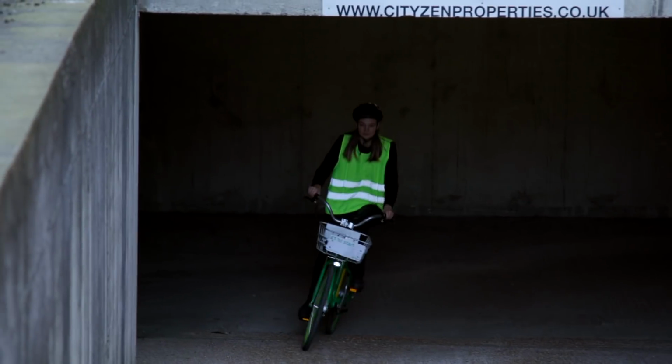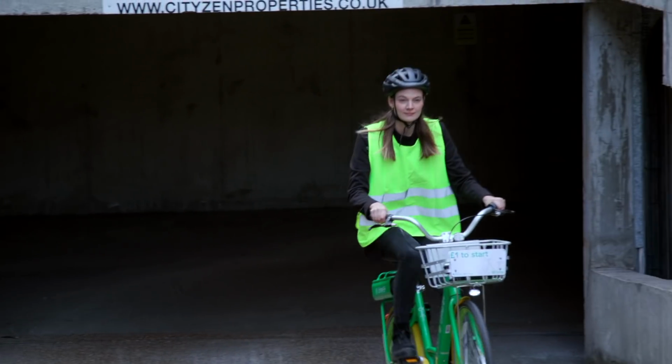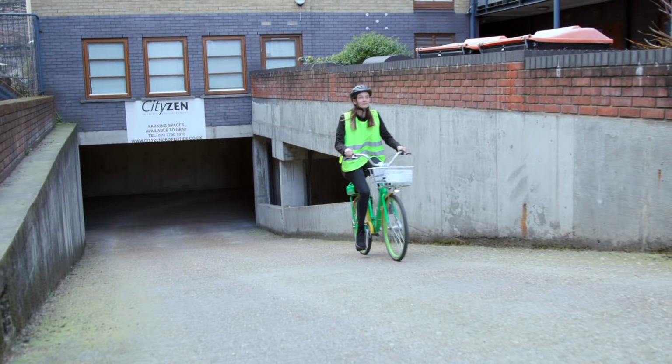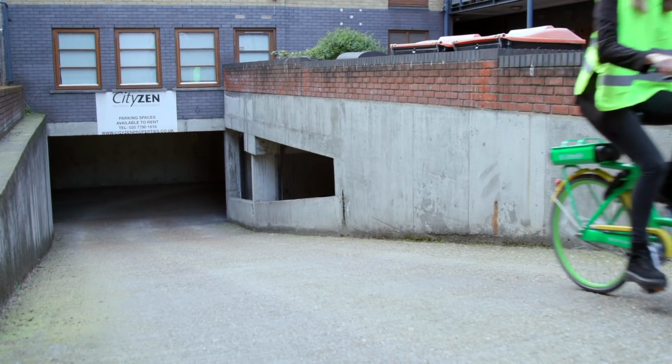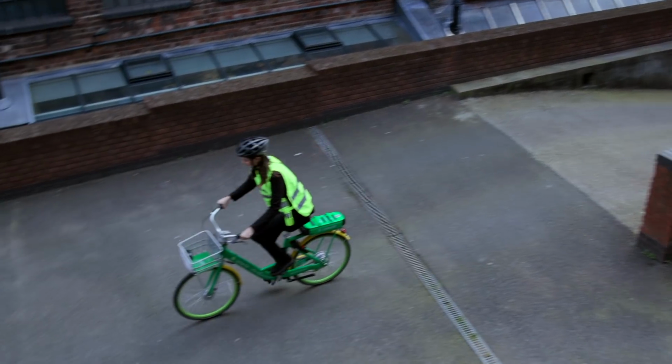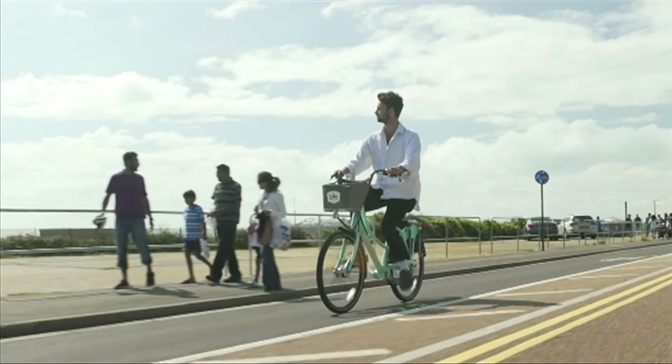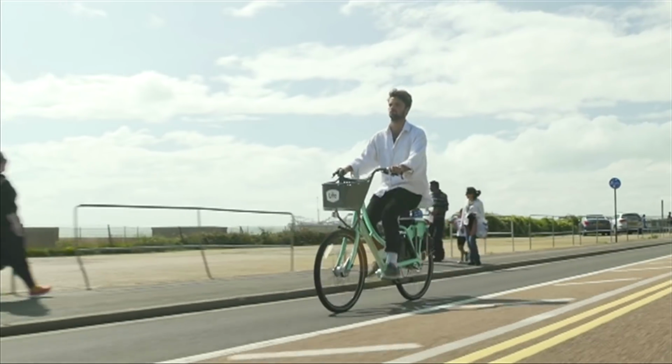But electric comfort comes at a cost. A 20-minute journey will set you back £4, whilst the same one costs just £1 on Beryl's top-up scheme. Whilst biking undoubtedly helps keep a city moving, it's hard to believe that on its own it'll be enough to keep us breathing.